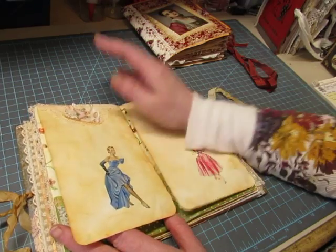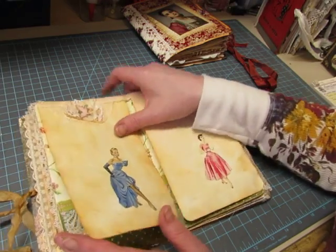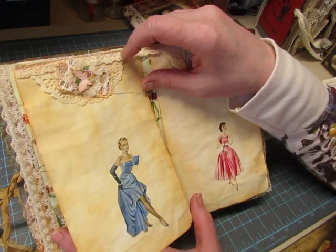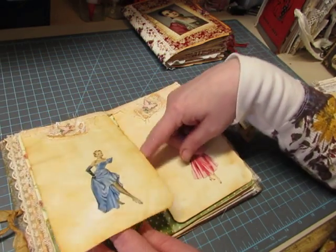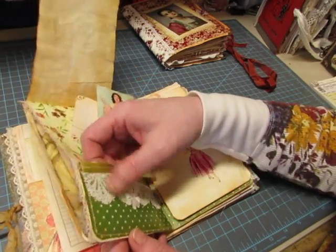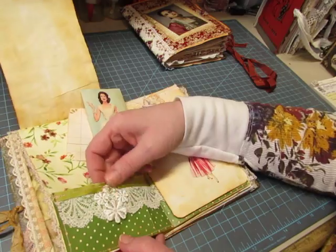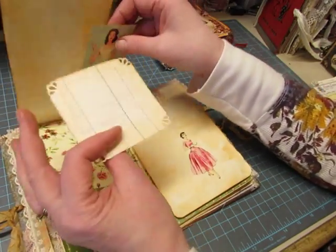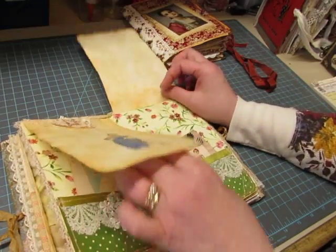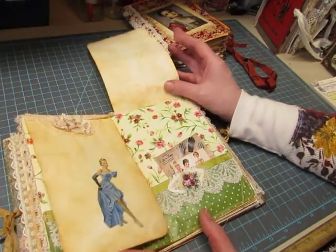Now this, instead of a fabric flip, it's a paper flip. It's got a collage up here with tickets and lace and a little tiny doily. Beautiful lady here, and then you flip it up and there is a pocket here with some lace, all kinds of stuff. And there's another one there. This is the center of the signature.